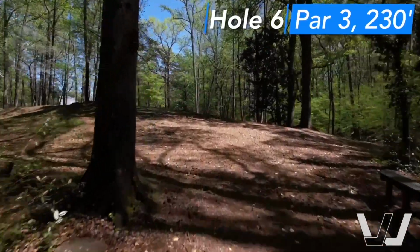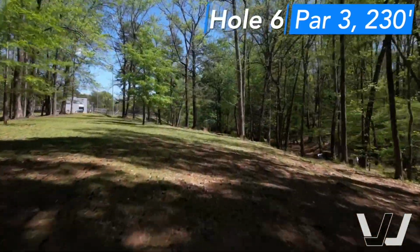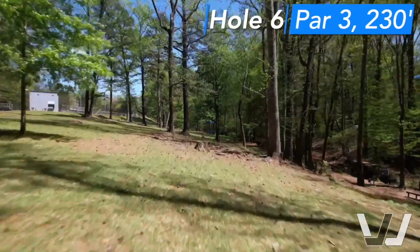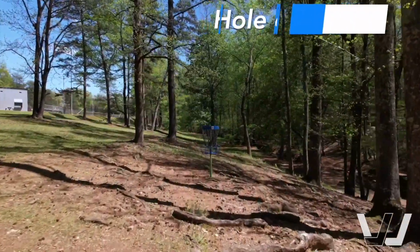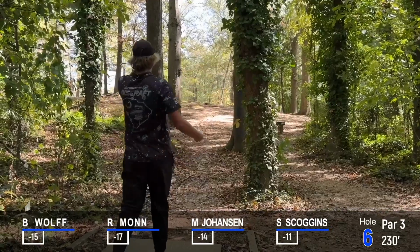Hole 6, par 3, 230 feet. Blind shot up the hill for the players. You used to have a reference point of that tree on the right for your throw, but that tree's no longer with us. So these guys had to pick new reference points for these drives.